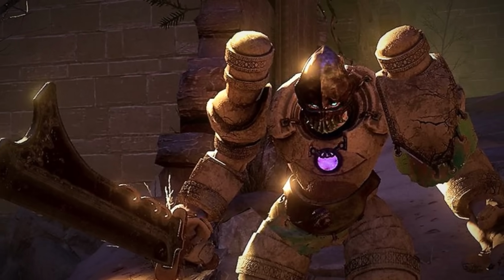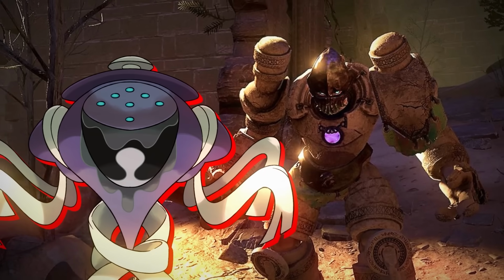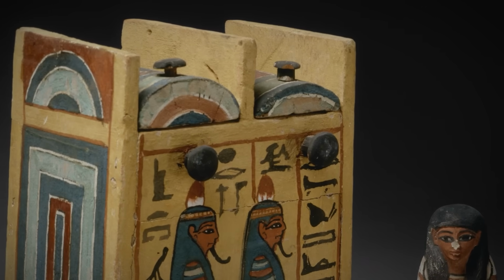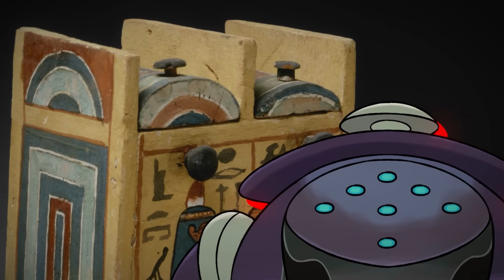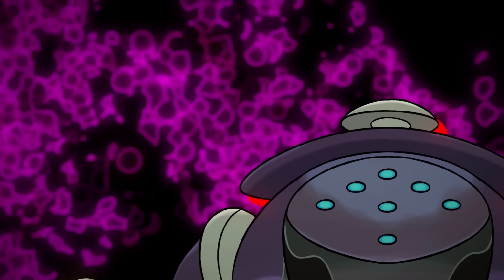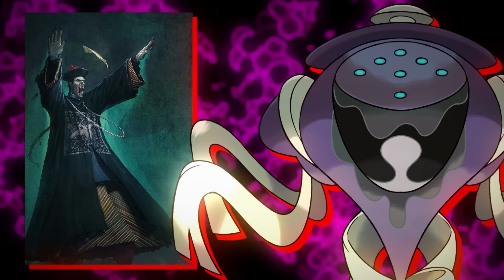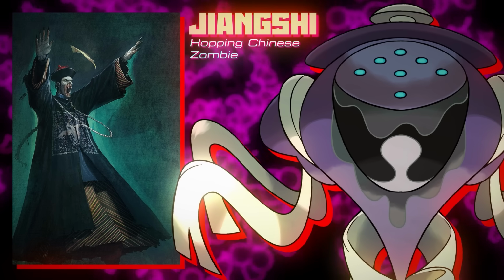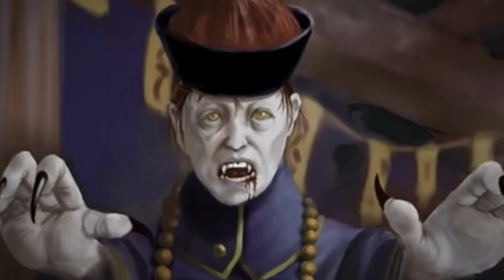And this is very similar to the idea of golems as servants in the first place, so we had to reference it. These ushabti would often come in these cases, the lids of which we directly referenced by shaping Regigiest's hat in a similar way. But that hat also quite resembles your typical depiction of a hopping Chinese zombie, also known as the Jiangshi. They are zombie vampires and are traditionally dressed this way, in these same colors too.